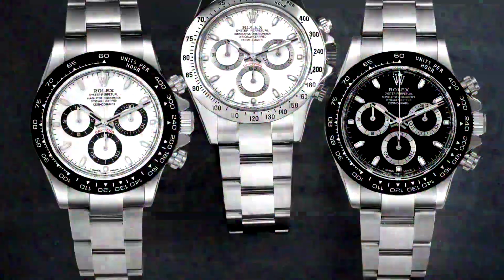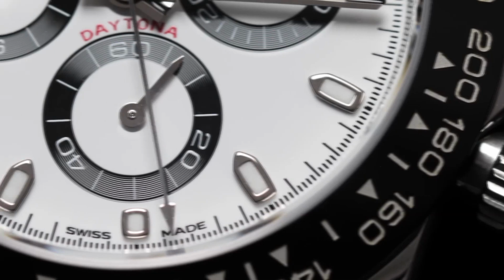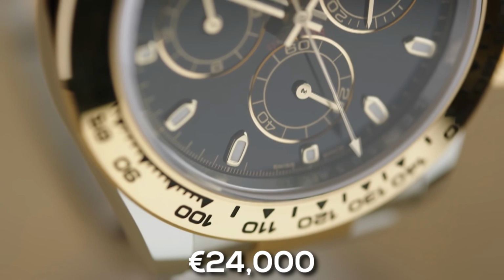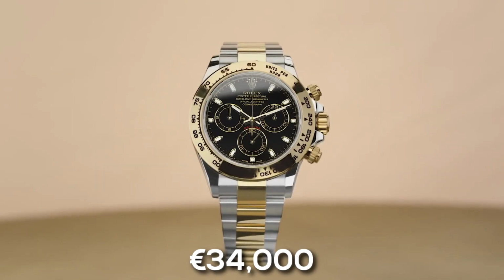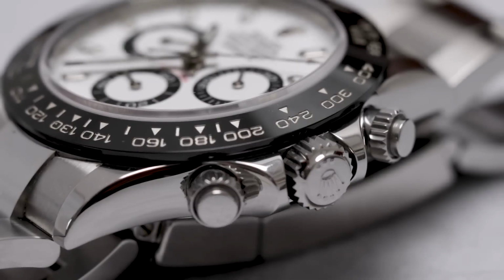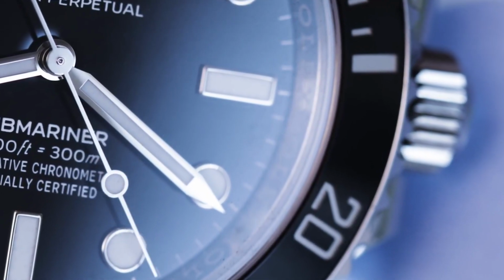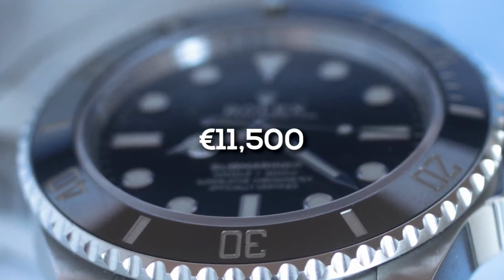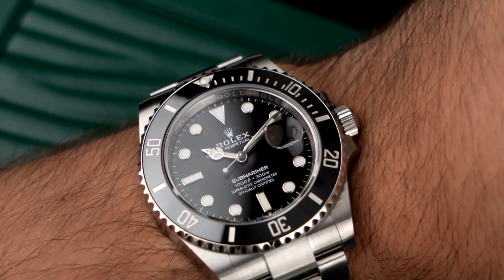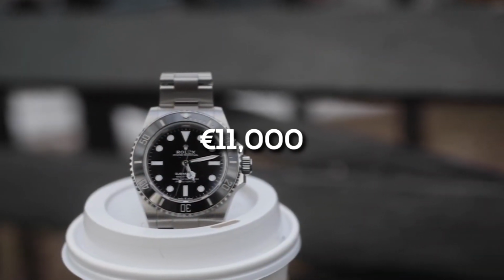According to the official prices of the United Kingdom, the Rolex Daytona, as of September 2021, had a market price of around 24,000 euros, only to rise to 34,000 euros barely 6 months later in March. In September this year, it's less than or around 26,000 euros. Let's look at the Rolex Submariner now. September last year, with a market value of 11,500 euros, it rose to 13,000 euros in March, and then, by September this year, crawled down to 11,000. We can go on, but it's honestly such a refreshing breeze at this point.